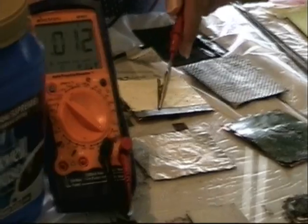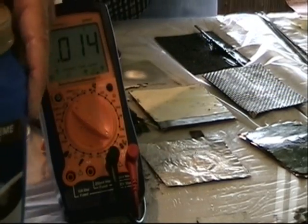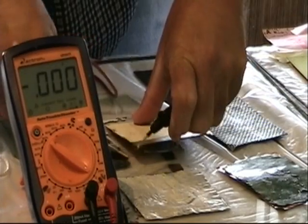We are inside now. I brought it in about 20 minutes ago, and it's putting out 1.365 volts. You can't get rid of it. There's no way you can get rid of it. 1.365 volts.